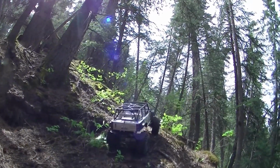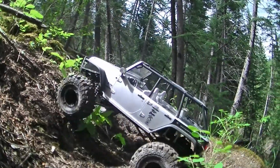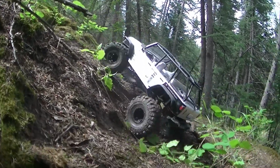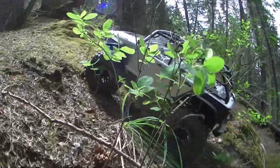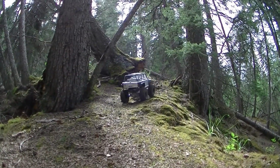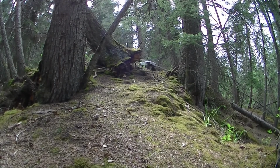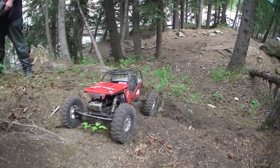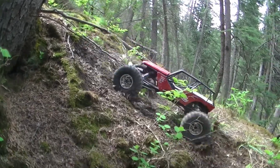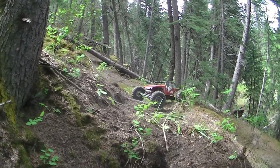Left, up the hill, on the other side of the tree. That's Penguin slow crawling something. It is. That's how he slow crawls. Yeah, the motor does not like moving slowly.